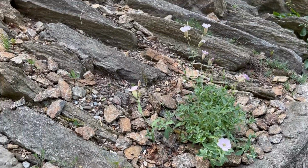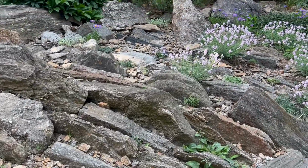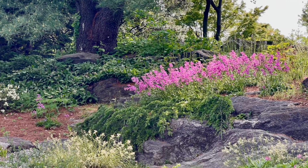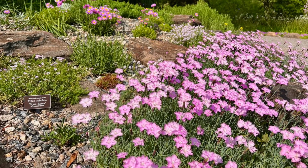The rocks were arranged to provide planting pockets, beds, and nooks for tiny alpine plants and to simulate high mountain growing conditions. Alpine plants are generally quite small, having adapted to stay close to the ground where it is warmer and there is less wind exposure.